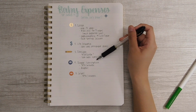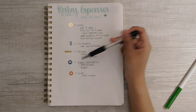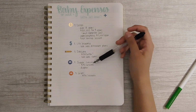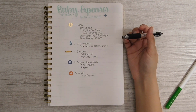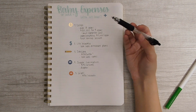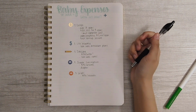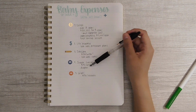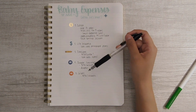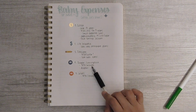I am doing a diaper subscription. That is the name of the company, so no, I didn't misspell it. It's about $70 a month, and they deliver your diapers to your door. I just feel like that's going to be a lot easier, and plus I'm not going to be up to leaving all the time to go buy him diapers for the first couple months. So I'm going to try out this subscription. If it doesn't work out, or if I don't have enough diapers, then we'll figure out different things. But for right now, the subscription is about $70 a month.